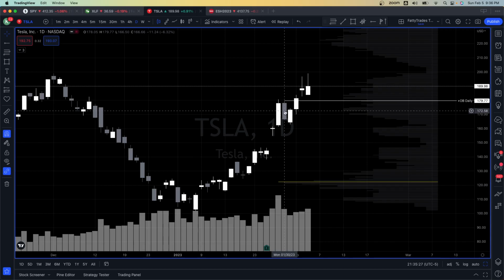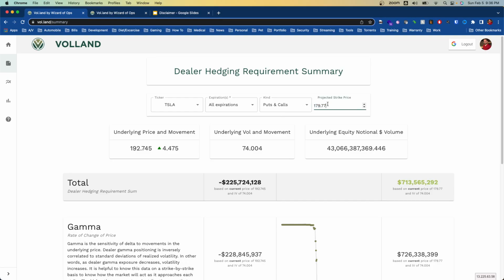Am I missing something? Maybe if they go lower to the halfway point, to the consequent encroachment point, something like that is where they'd start buying. So if we go back, let's see where dealers actually become short on Tesla. So let's go to 180. Sorry, so we're at 190 right now.